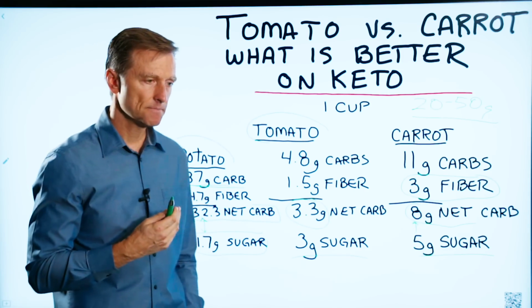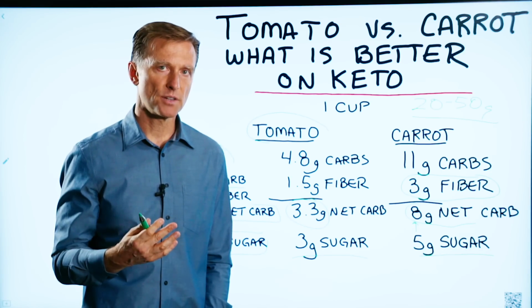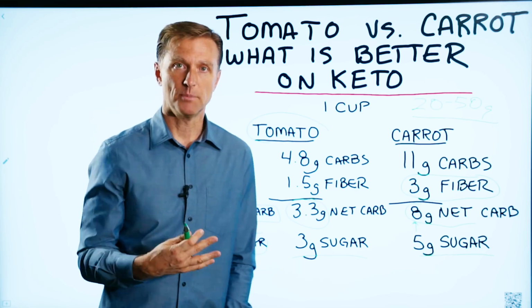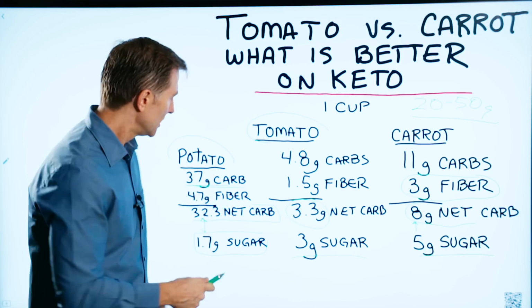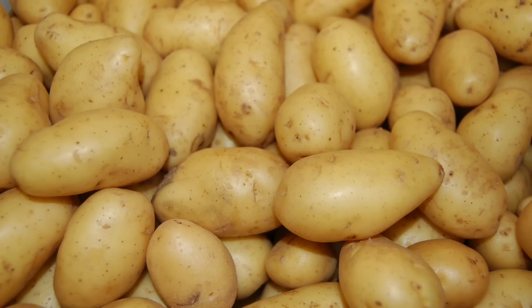This starch is a type of carbohydrate that can affect our blood sugars if we cook it, okay? If you fry it, if you bake it, because it's going to break it down, it's going to release it. If you did a raw potato, chances are it's not going to actually affect your blood sugars too much, but who is going to want to consume a raw potato?